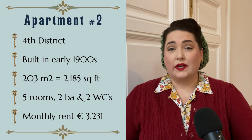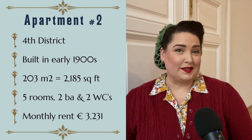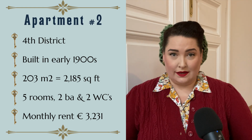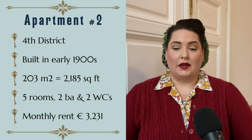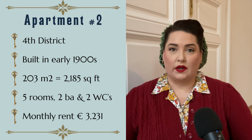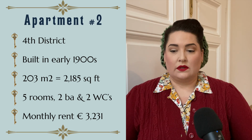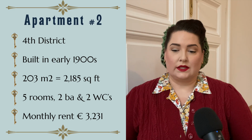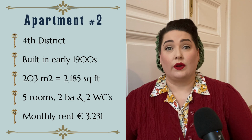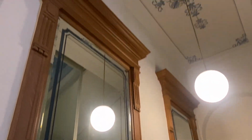Apartment number 2 is also in the 4th district, actually right up the street from the last apartment. This building was built sometime in the early 1900s. The apartment is 203 square meters, which is 2,185 square feet. It has 5 rooms, 2 bathrooms, and 2 water closets, and the monthly rent is $3,231. Once again, the entryway to this apartment, absolutely stunning.